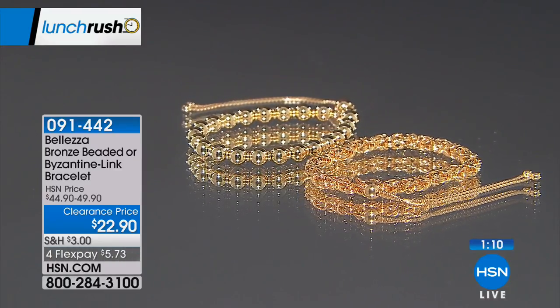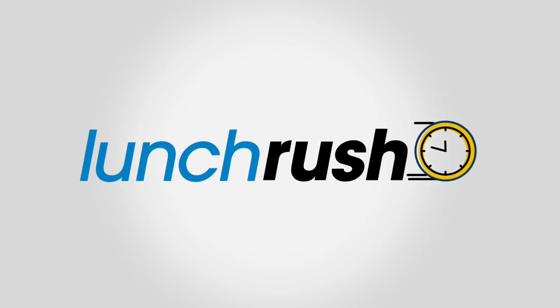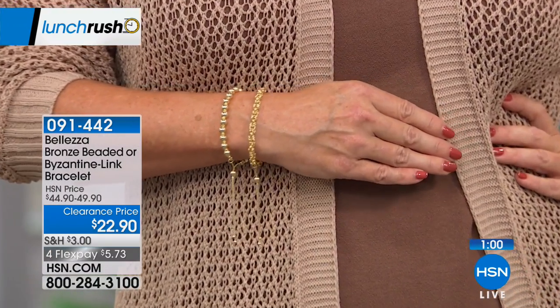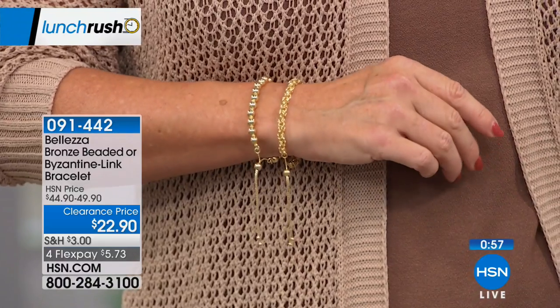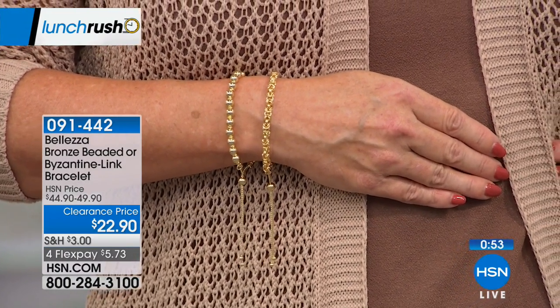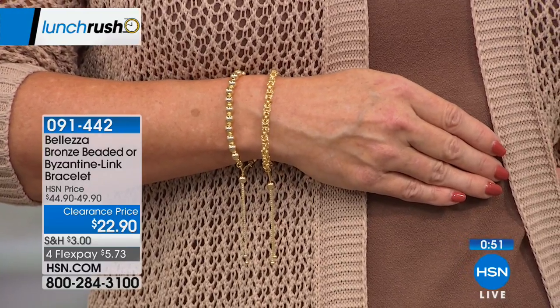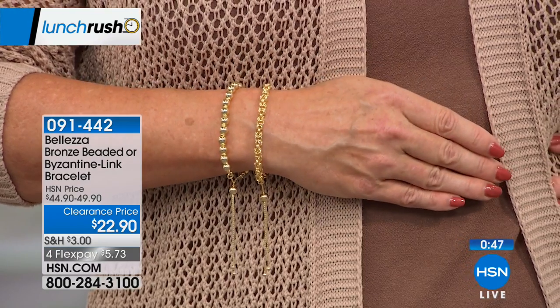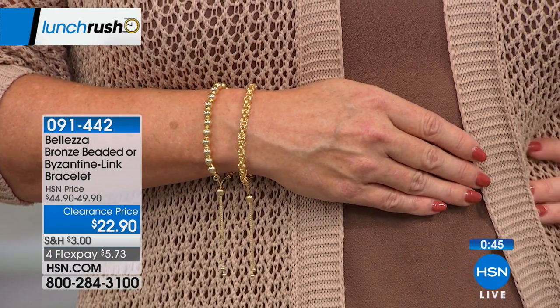I like them layered, and you are going to see these because they're adjustable. They fit a 5.5-inch wrist to 10-inch wrist. And I can't tell you how many of you have come to my Robin Wall HSN Facebook page and said, Robin, can you please ask the buyers to do smaller bracelets or larger bracelets? A lot of us don't fit into the one bucket of 7.5. Most of us don't. So this is going to fit a 5.5 all the way to a 10-inch wrist.